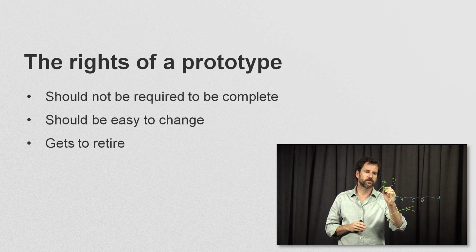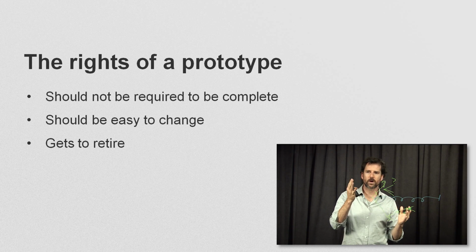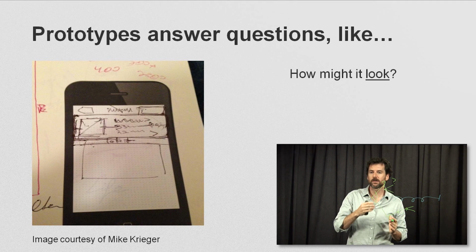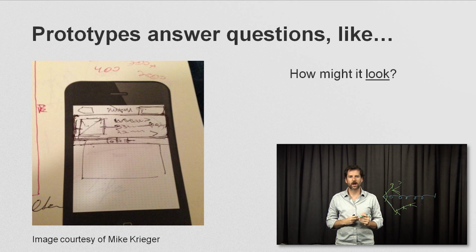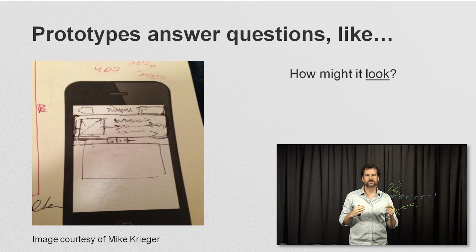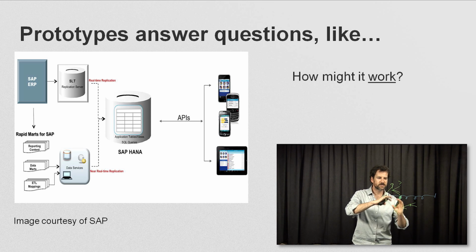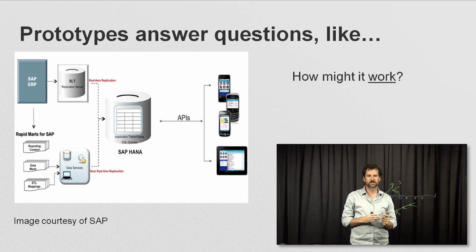So if all of our prototypes are asking some question, some of your questions or prototypes might be, how does it look? This is a sketch by Mike Krieger. It was one of the first times that they started to figure out what the Instagram user interface was going to look like. You can see the millimeter markers on this sketch. Other times, and here's a prototype of an enterprise software application, you might ask, what might it work like? Because these different prototypes are focusing on different pieces, they can happen often at the same time.